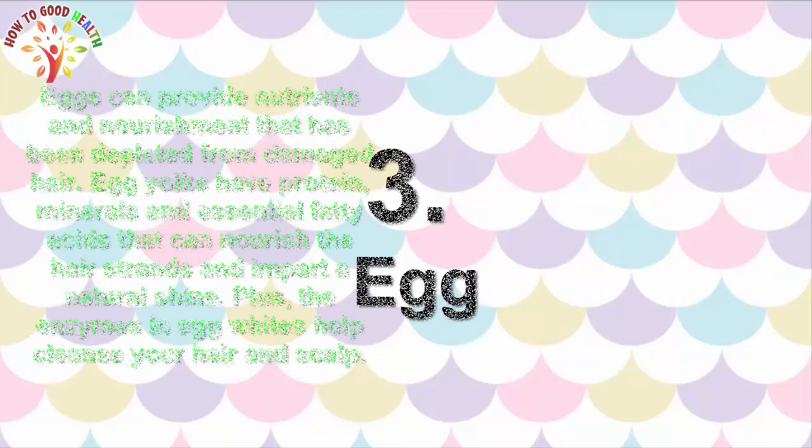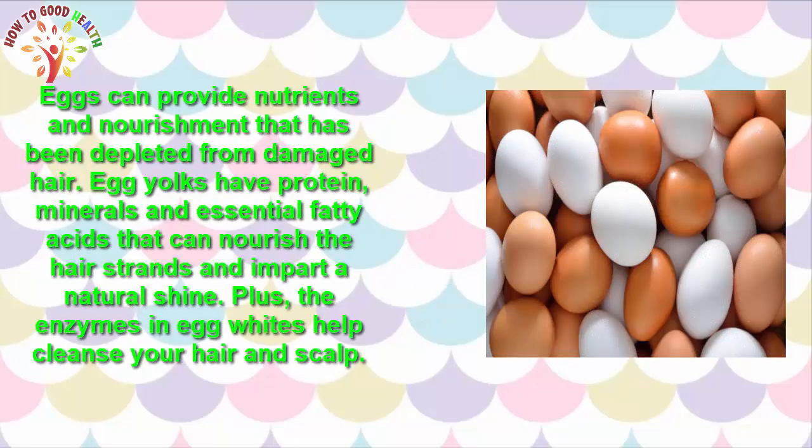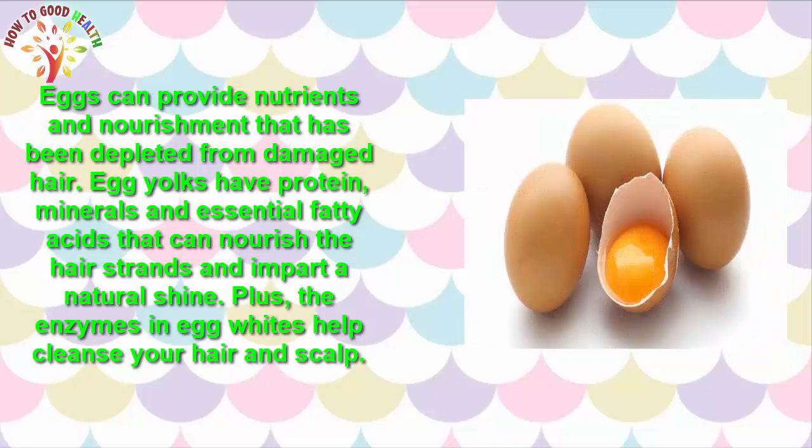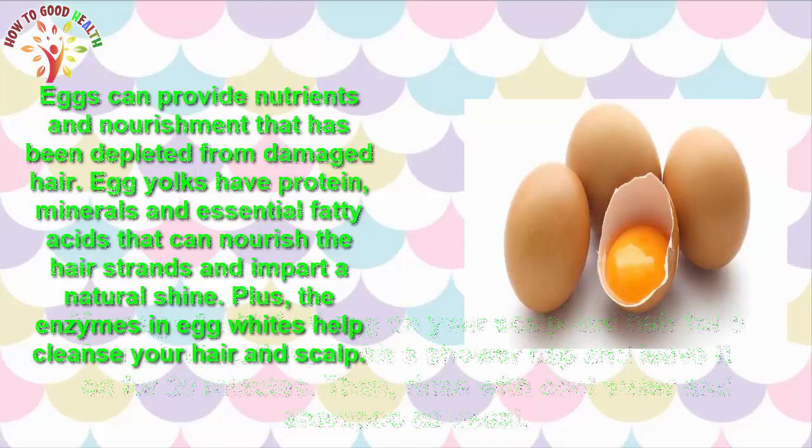Number 3 is eggs. Eggs can provide nutrients and nourishment that can be depleted from damaged hair. Egg yolks have proteins, minerals, and essential fatty acids that can nourish the hair strands and impart a natural shine. Plus, the enzymes in the egg whites help to clean your hair and scalp.